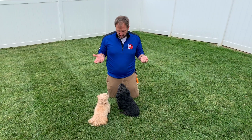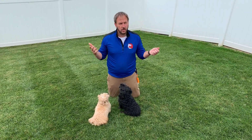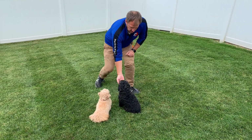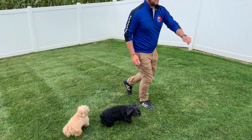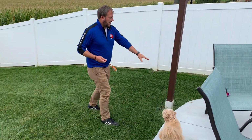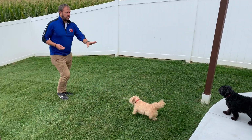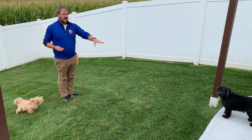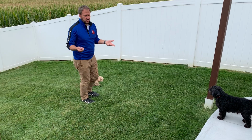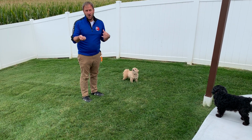Now, I'm going to pantomime a little bit because we don't have the ability to recreate this here. I'm going to use this post to represent Murphy. Let's say I'm approaching Murphy and he is at the base of that post with a bone or something like that. So I'm going to approach him, whoever the person is. In this case, it's your daughter, correct?